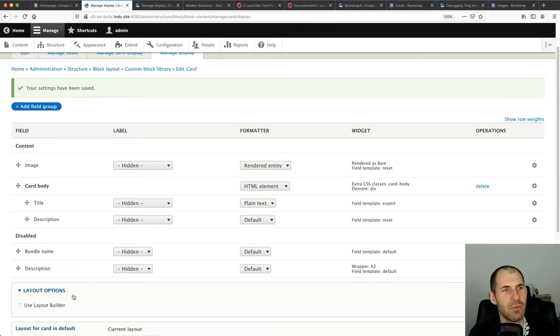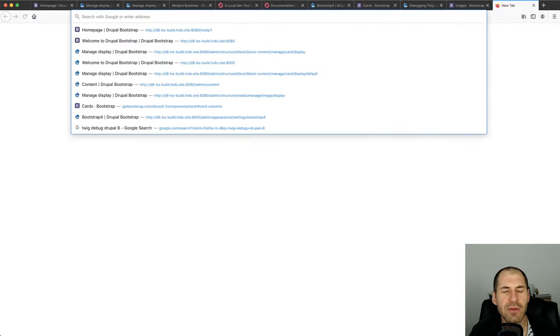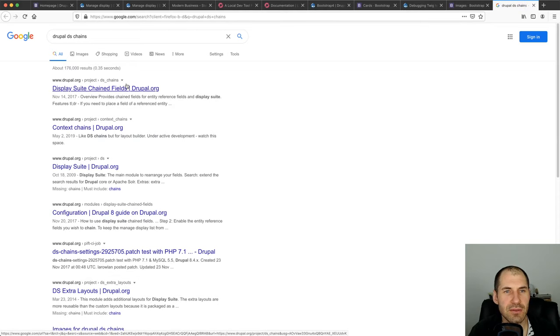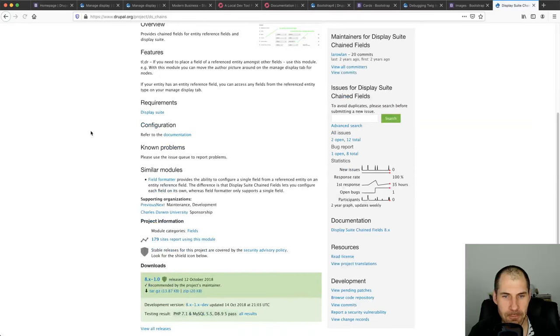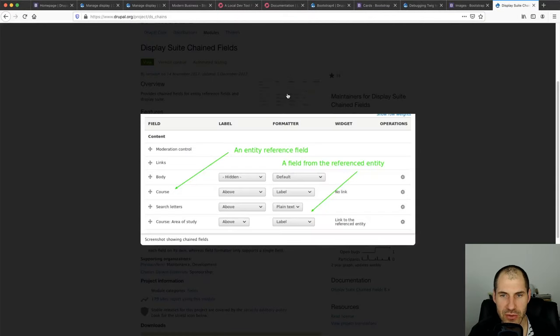Now, there is another module which I've used in the past, and I think it's maintained by a friend of mine. DS Chains, Drupal DS Chains. It's maintained by Lee Rollins. I used it on a project and it was awesome. It allowed you to essentially grab fields from referenced content.